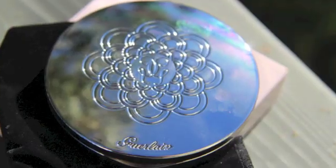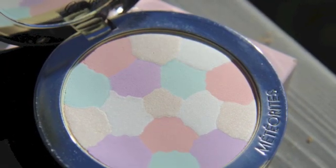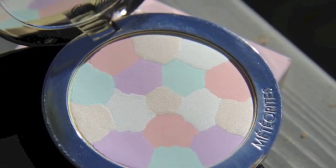Hi, it's Megan. I think it doesn't take most people very long to figure out whether they're sold on the Guerlain Meteorites or not. According to Guerlain, this is a Meteorites Pearl compact. This is the compact, not the balls. It creates a subtle and natural effect by giving every skin the right tone, the right amount of lighting correction. So I really like this product.